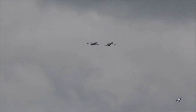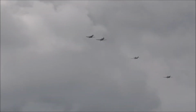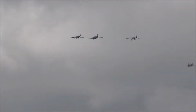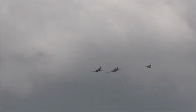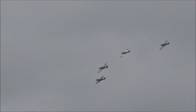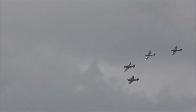So accompanying the Hurricane we have 3 Spitfires, a Mark II, a Mark V and a Mark 16. 3 great representatives of possibly the most classic aircraft design of all time. Designed by the legend that was R.J. Mitchell.